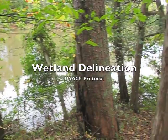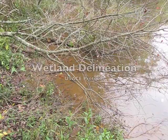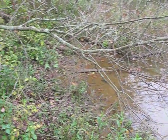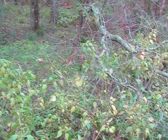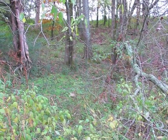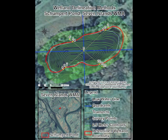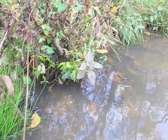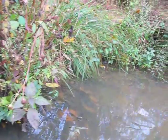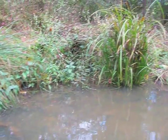The boundary between the wetland areas surrounding Schumpert Pond and adjacent upland habitat was determined using Army Corps delineation protocol. Plots were placed at the 1/2, 1, and 2 meter marks from the low water line along each of 4 transects as shown in this diagram. At each plot, the 3 key wetland ingredients of vegetation, soil, and hydrology were surveyed and observations recorded.